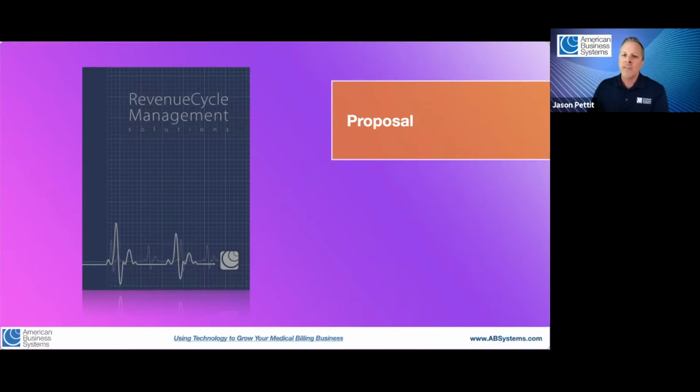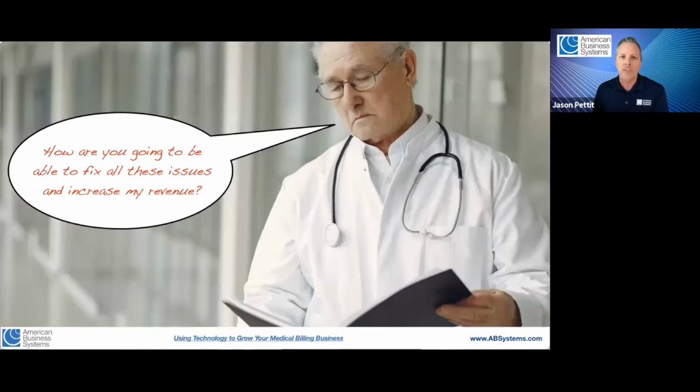So when we give these proposals, the doctor is going to say, okay, yeah, how are you going to do this? How in the world are you going to take my revenue up 20, 30%? How are you going to fix all these problems? I've worked with 3, 4, 5 different billing companies. I've tried 3 or 4 different software solutions. This is the same song and dance. How are you going to do this?